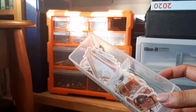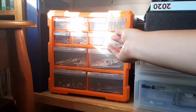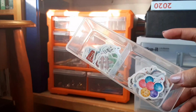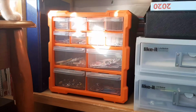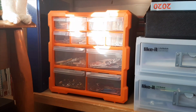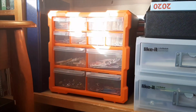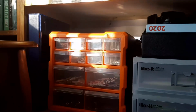I won't be showing you guys everything that I have here or everything that is placed in each drawer, because I mean, this video might take forever. But if you guys want to see a video just for that, that's my cat Cleo, let me know in the comments down below. I can show you guys my sticker collection. So yeah, beside it is just a binder clip thing where I keep my pen pal letters.